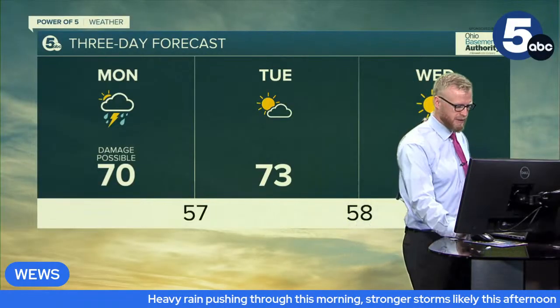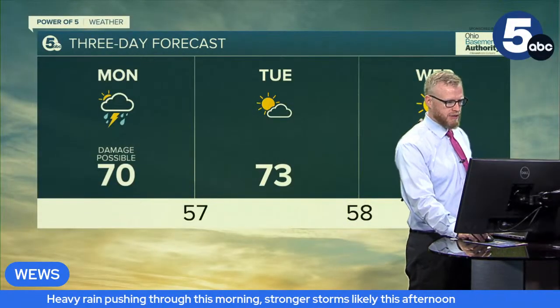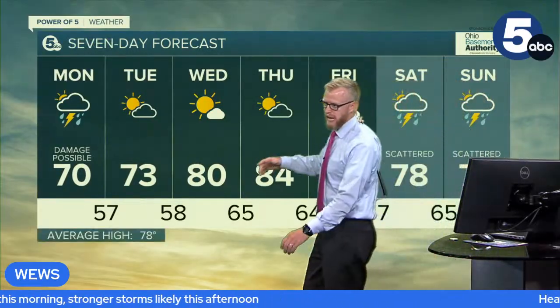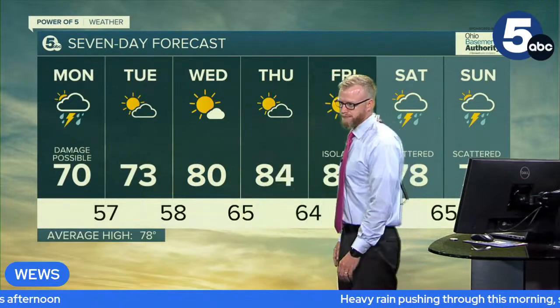Quick 7-day. Let's get into this. Here's your threat for today. 70 degrees for Cleveland. Again, mid-70s if you're south of Canton, and that's where your damage threat's going to be. 73 Tuesday, 80 on Wednesday. We'll see that sunshine, low humidity. It'll be breezy, but it's going to feel incredible.